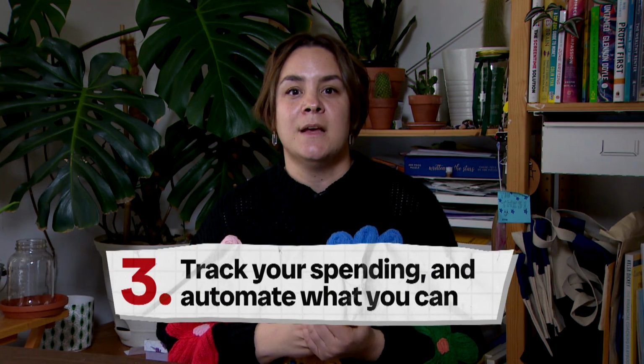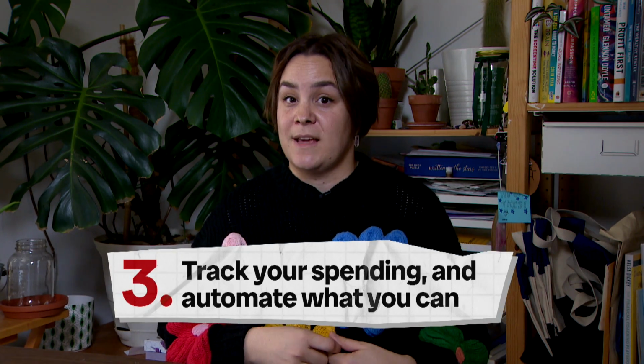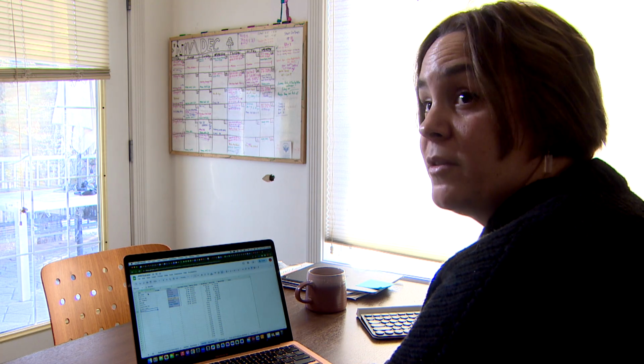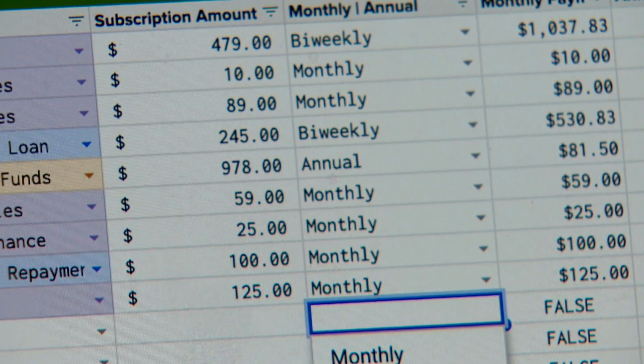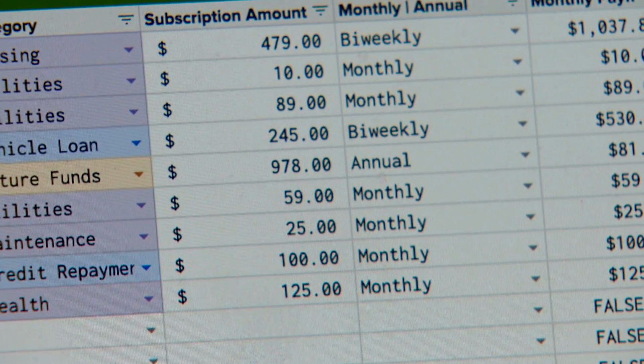When you're first making an adjustment to how you spend, keeping track can be really important, and it can be as simple as writing things down as you spend them. What I would have most of my clients start with is gathering all of their financial information. All of the bills that you pay weekly, bi-weekly, monthly, even quarterly and annually, so that you have a real idea of how much it costs to run your household every month.